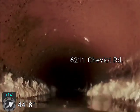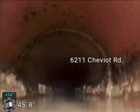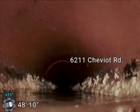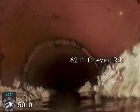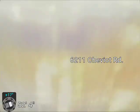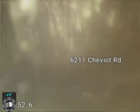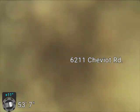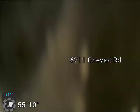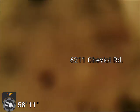Looks like we have some grease buildup right here, and that's because of the water sitting here. There were no large solids, so it's not blocking the flow line, but I think it could use a good cleaning. Because of this water sitting here longer, the grease separates easier, sticks to the side of the pipe. And then we do have, this is even deeper than the other spot there.